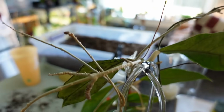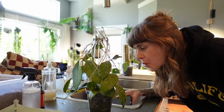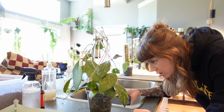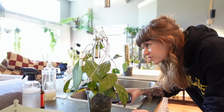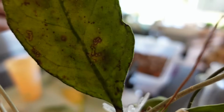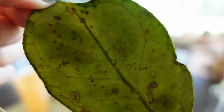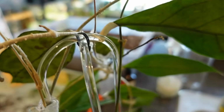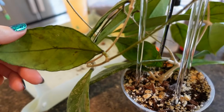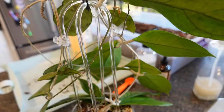Okay, I need to set the camera down so I can look at this. Okay, maybe I take back everything that I said. I think that this damage might be from mealies because I zoomed in with my phone camera, and from what I can tell, these are all baby mealies. What the heck? This plant did come from the mealy shelf like a couple of months ago, so maybe these hatched or something. I don't know. Oh, that's so unwell.